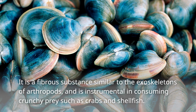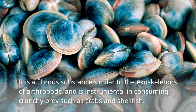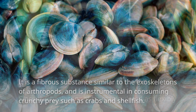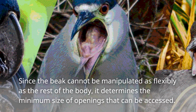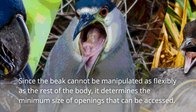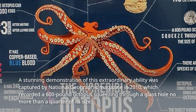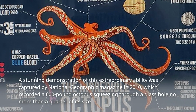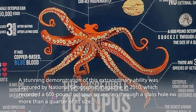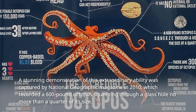It is a fibrous substance similar to the exoskeletons of arthropods, and is instrumental in consuming crunchy prey such as crabs and shellfish. Since the beak cannot be manipulated as flexibly as the rest of the body, it determines the minimum size of openings that can be accessed. A stunning demonstration of this extraordinary ability was captured by National Geographic magazine in 2010, which recorded a 600-pound octopus squeezing through a glass hole no more than a quarter of its size.